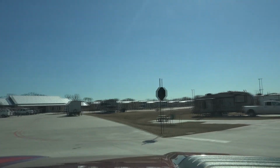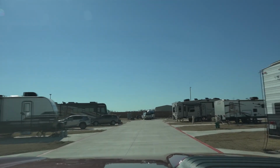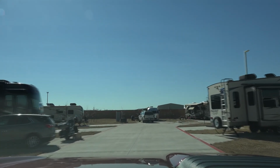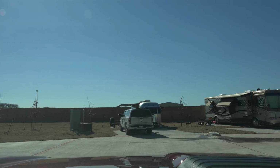This here's the turn into the first little loop that's right at the entrance. This is where most people have seemed to have moved into since it's open. There's not a lot of RVs on the rest of the park yet. I suspect that as time goes on, that'll change.